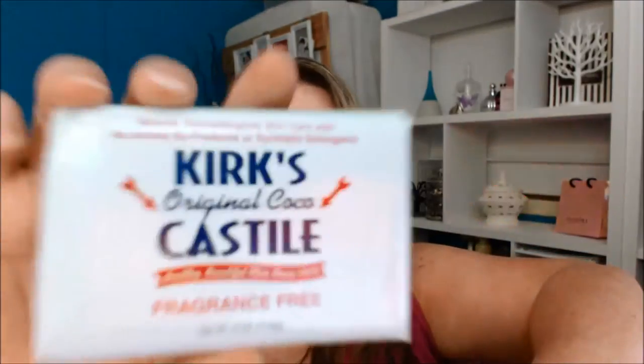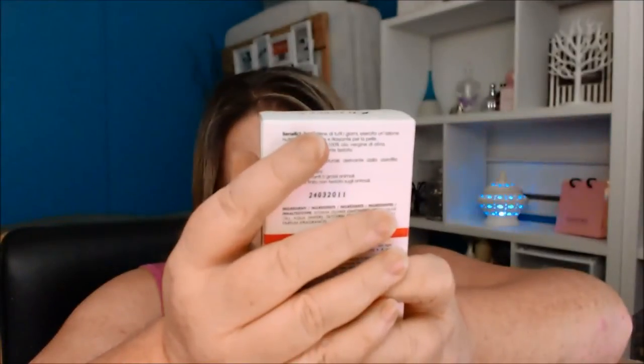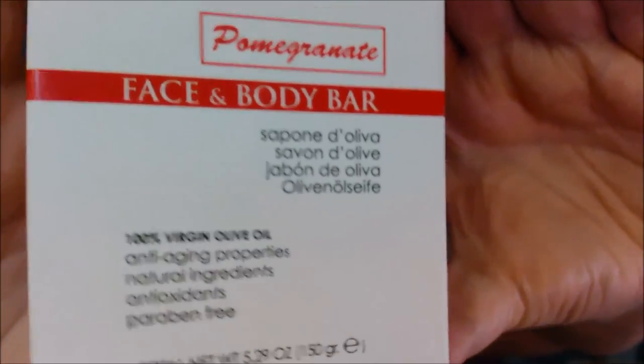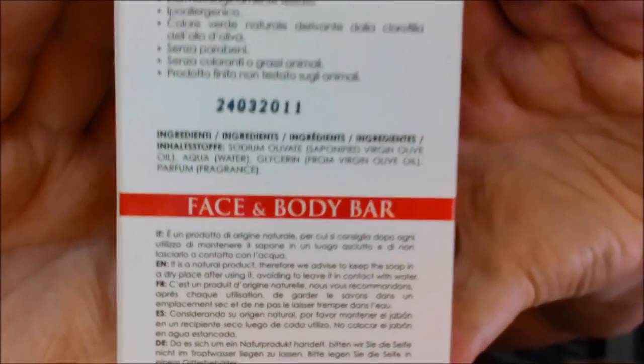Two more soaps. I picked this one up, it's got coconut oil in it. It's fragrance free. And this one, it's a beauty bar, face and body bar, Olivella pomegranate. The write-ups on them were really good. Yeah, I thought I'd give that a go.